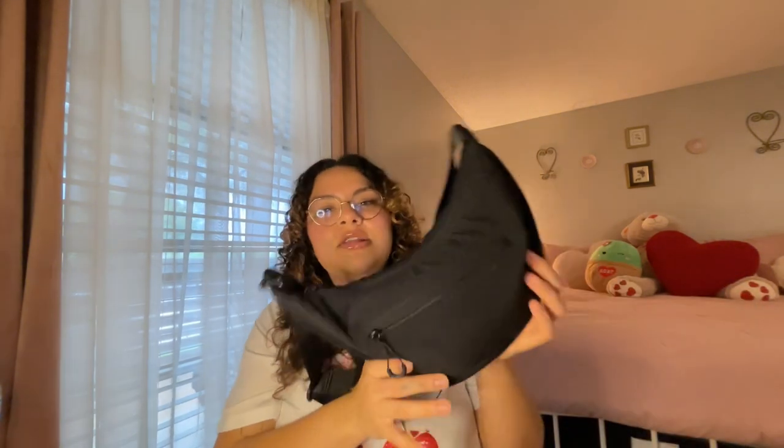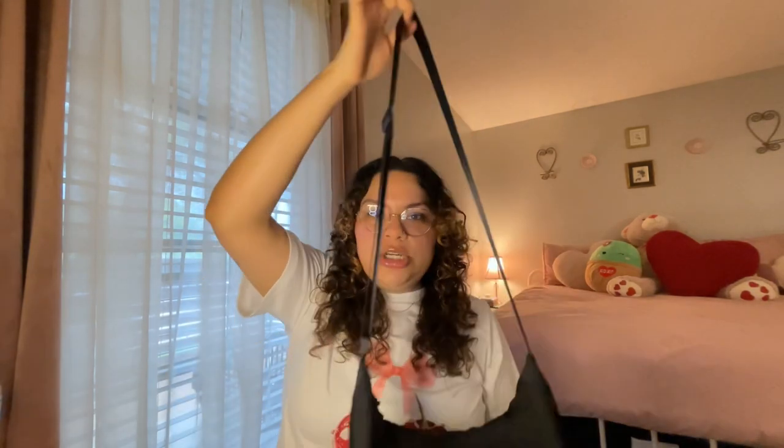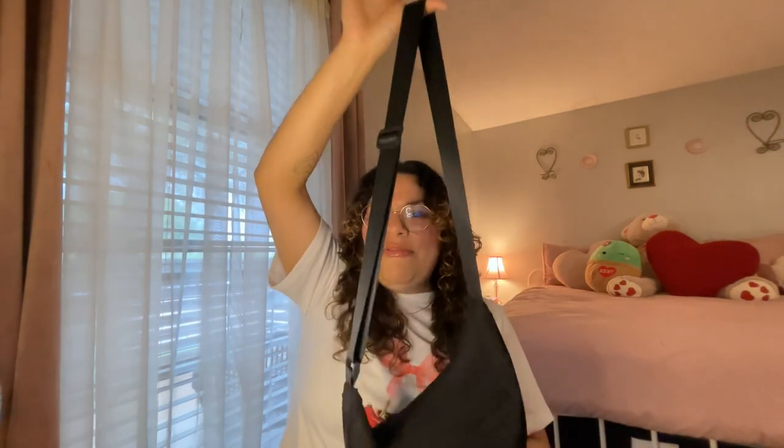So this is the bag. It's actually a Wild Fable brand from Target. I wouldn't say a Baggu dupe, but it's very similar to the popular Baggu crescent bag, which is what I wanted, but I wasn't gonna buy it. It's just a black crescent shape bag. The strap is adjustable, which is pretty cool because you can adjust it to be a full crossbody. That's the length I have it at right now.